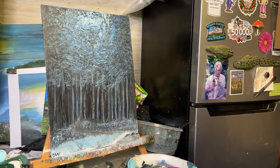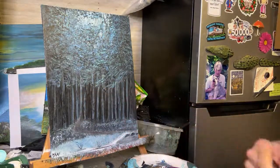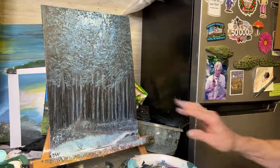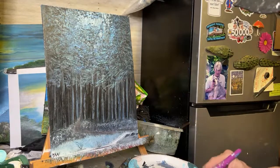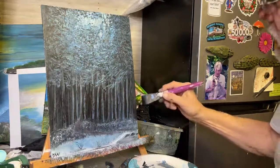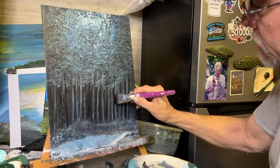So, the painting looks better in person. I'm looking at it on the iPad. It looks pretty good. Looks a little bright though. Maybe I should put a little more darkness on those trunks. Darken those trunks a little bit. It looks good here, but on the film it looks bright. I don't know if I want to mess with that or not. I like that one. We can darken that one.